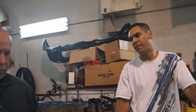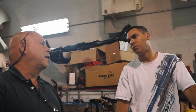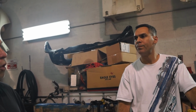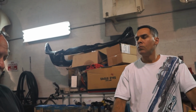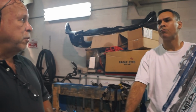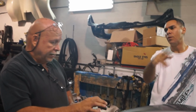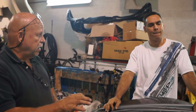What turbo was that? S300 or an EFR? An EFR, 9180. Twin scroll with a .83 turbine housing, and it's big, almost 40 millimeters or 38 or something. Internal wastegate, a huge wastegate.